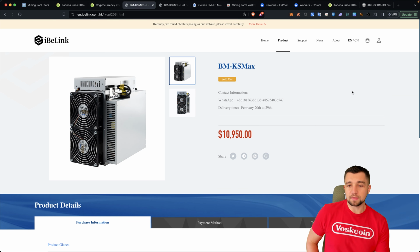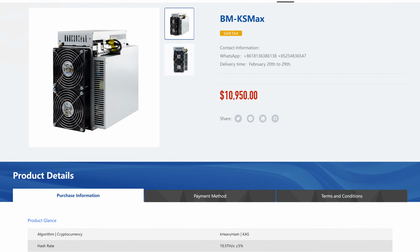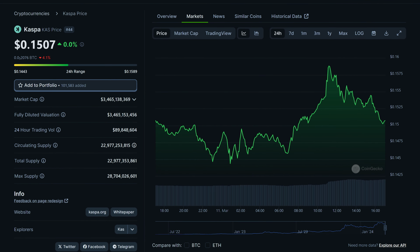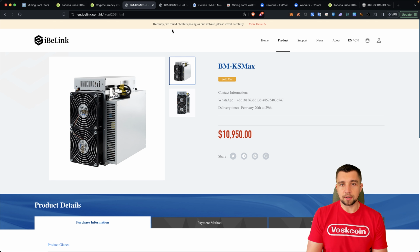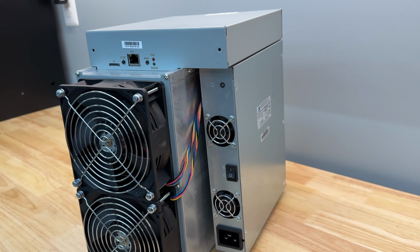iBeLink recently came out with the BM K3MAX. Not many of these were made, priced pretty well, especially as capital went up even further in price per coin. After this came out, street value on these is like 15 grand. They didn't make that many. They quickly sold out, but that's a Casper miner. Their other new miner release is the BM K3MAX. That's the one I got in hand.